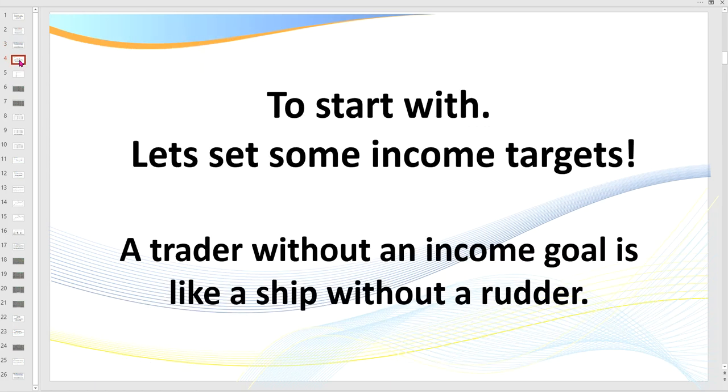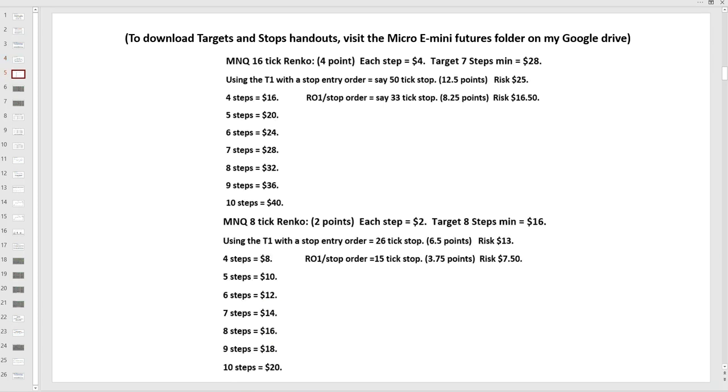So let's now get into this. First of all, traders, and I know I bring this up regularly, but you've got to have an income target, because a trader without an income goal is like a ship without a rudder. It's so important that you know where you're heading. So let me give you a realistic target. I want you to work on this and set your own target, but this is realistic.